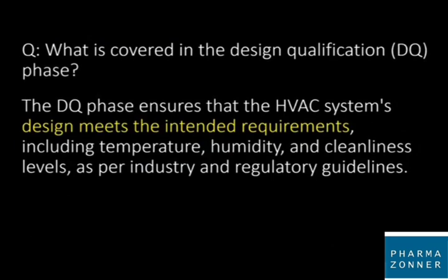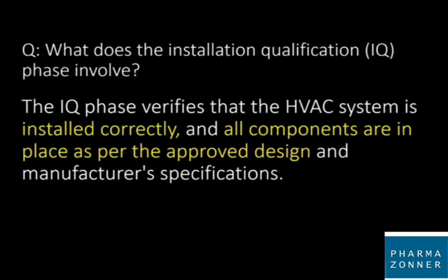What is covered in the design qualification phase, that is DQ phase? Answer is the DQ phase ensures that the HVAC system's design meets the intended requirements including temperature, humidity and cleanliness levels as per industry and regulatory guidelines. What does the installation qualification or IQ phase involve? Answer is the IQ phase verifies that the HVAC system is installed correctly and all components are in place as per approved design and manufacturer's specifications.